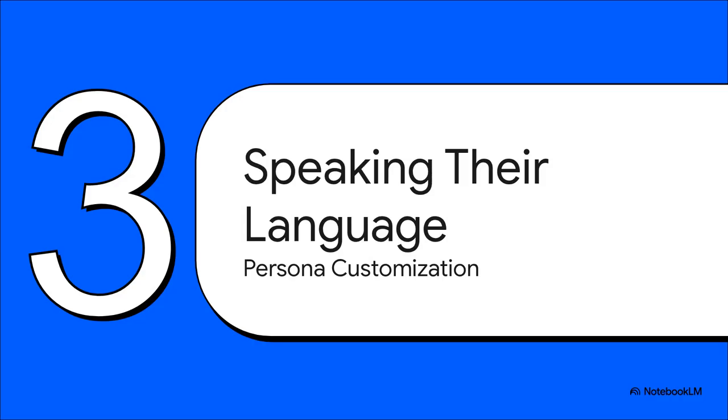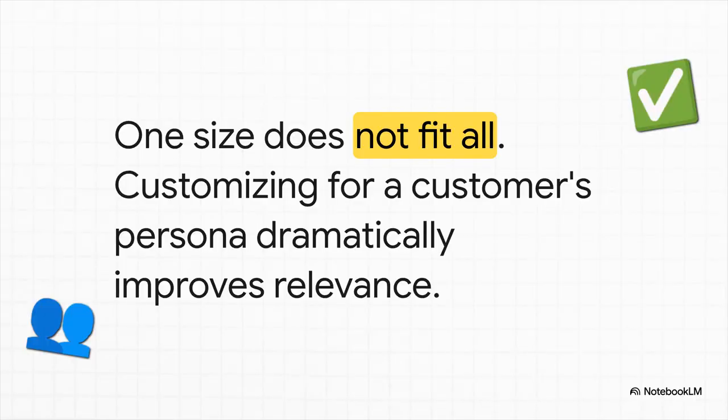Okay, so now that we know how to give the AI a memory, let's talk about teaching it to change its voice. This next part is all about speaking the customer's language by customizing responses for different types of people or personas. Because, it's obvious, right?